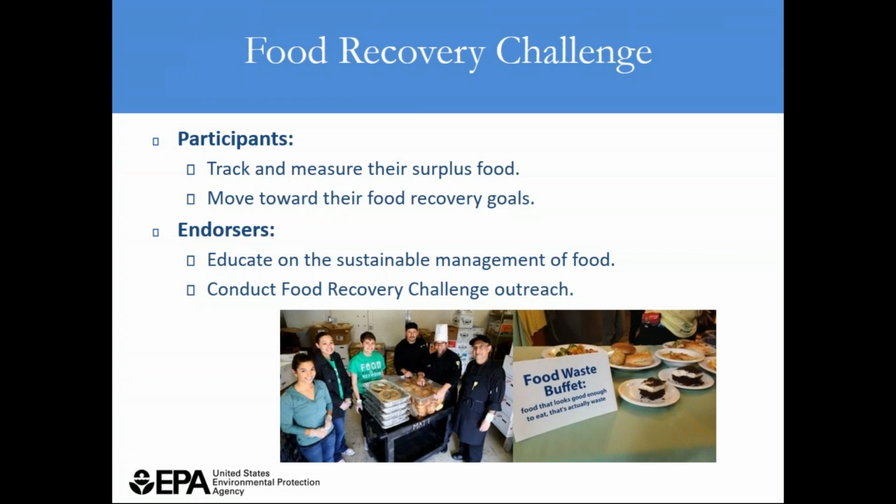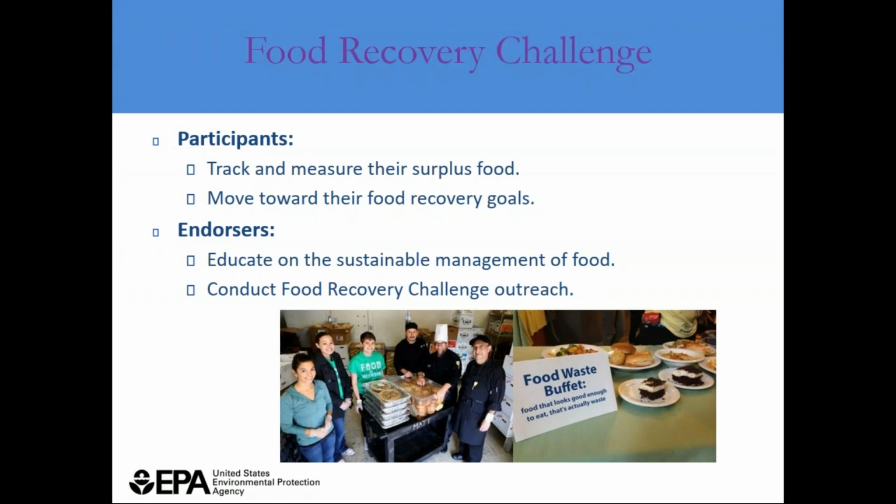How would your organization like to lead by example and earn recognition for your endeavors in excess food prevention? In EPA's Food Recovery Challenge, also known as the FRC, organizations improve their sustainable management of food practices and report the results annually. The FRC provides support and public recognition to organizations engaged in reducing, recovering, and recycling excess food. FRC participants measure and reduce their uneaten food, while endorsers educate others about the sustainable management of food and the FRC. Over 950 organizations have signed up to take the Food Recovery Challenge.